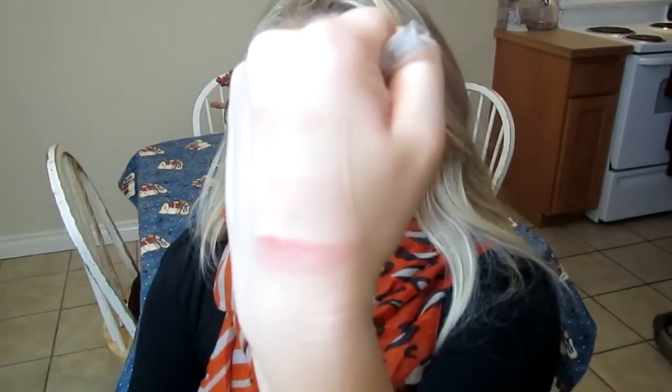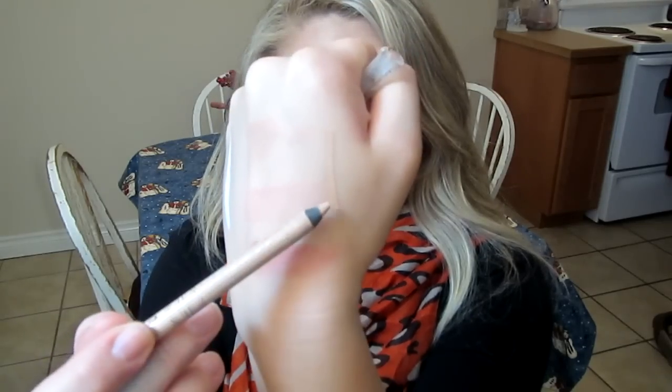Now I have an eyeliner, and it is the Rimmel Scandaleyes eyeliner in Nude. Is it worth the hype? Absolutely. I use this on an everyday basis, and I line my waterline with it. Absolutely love it. Is it worth the hype? Yes. If you haven't tried this out, try it out, because you're missing out.